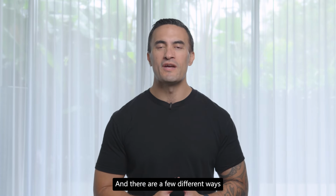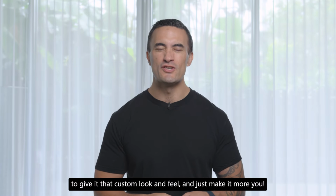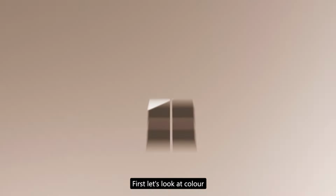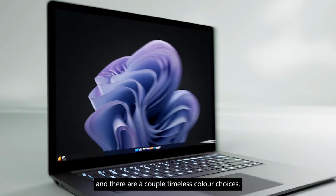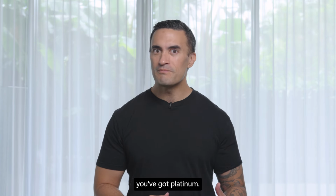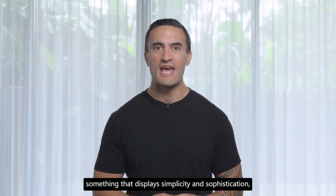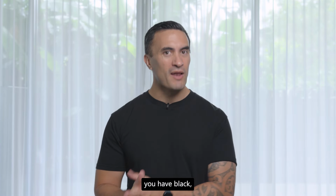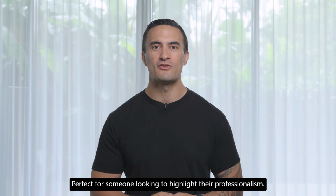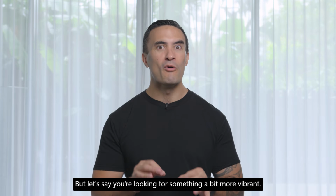And there are a few different ways to personalize your Surface Laptop 5 to give it that custom look and feel and just make it more you. First, let's look at color. And there are a couple timeless color choices, so of course, we must start with those. You've got platinum, if you're looking for a more refined taste, something that displays simplicity and sophistication. You have black, which is going to show off that classic aesthetic look, perfect for someone looking to highlight their professionalism.